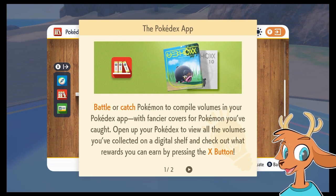Open up the Pokedex to view all the volumes collected on digital shelf. See the rewards you can get with the X button.